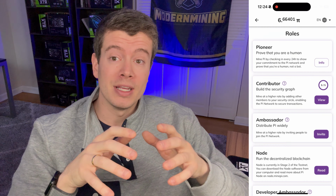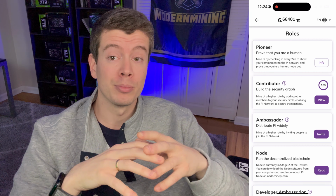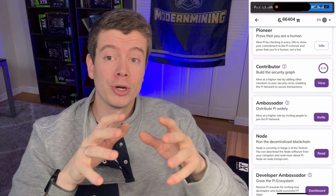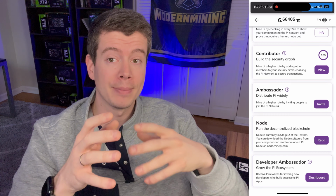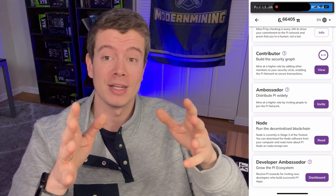And then the next step is the node. So if you're running the node, then that's an entirely separate role as well. I'm pretty excited to look into the nodes of this project. And then lastly is the developer ambassador, which means that you're actually building applications and web apps on the Pi network, which is not something that I know how to do, but I'm sure some of you guys do know how. So overall, it's super simple to set up.